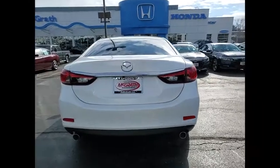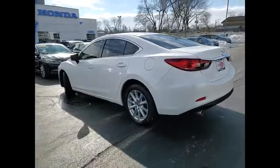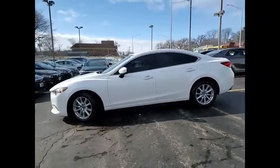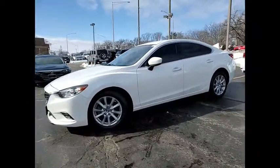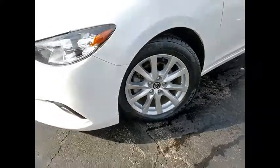Here are some of this vehicle's great options: tire pressure monitor, aluminum wheels, brake assist, traction control, stability control, daytime running lights, engine immobilizer, remote trunk release, front performance tires, rear performance tires.